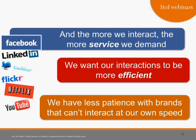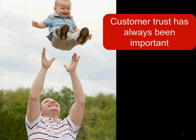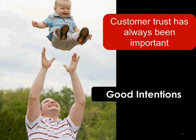And this brings me to another point, because the more interaction we have, the more trust we demand also. Now, consumer trust has always been important in business. It's always been vital to have the trust of your customers. So that's nothing new. But what does trust really mean? Well, if I'm going to trust you as your customer, then I'm saying I trust your intentions. I trust that you're going to act in my interest. But more than that, I'm going to trust your competence.